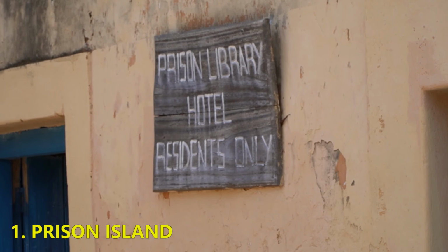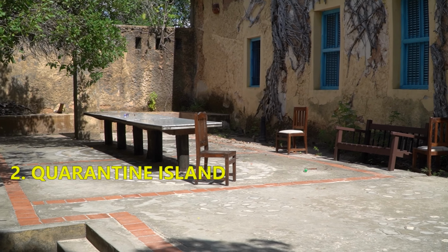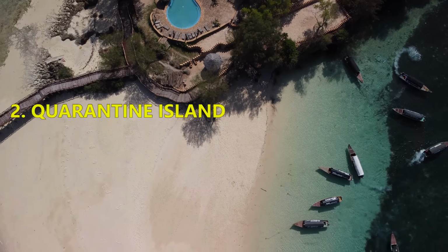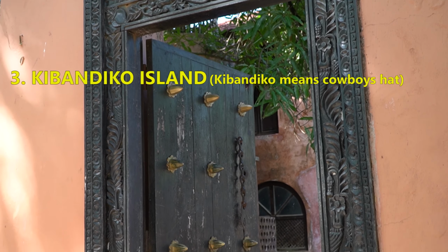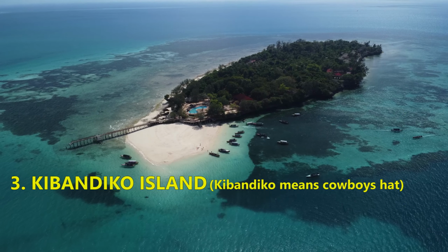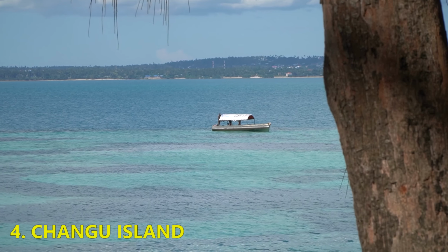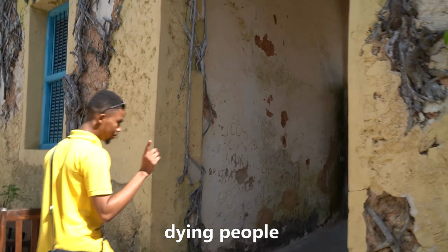So Prison Island actually has 4 names for it. The first name, Prison Island, because it was actually built as a prison, but apparently it was never used as a prison itself. It then has Quarantine Island, because when there was a yellow fever outbreak in Zanzibar, they used this island for the sick people to quarantine on. The third name for this island is Kibandiko, because it looks like a cowboy's hat from above. And the fourth name of the island is Changu, because apparently there are a lot of Changu fish around this island.